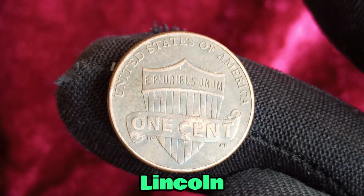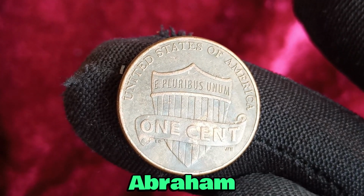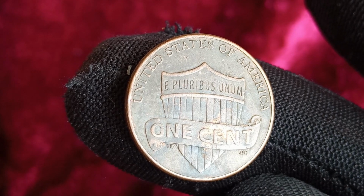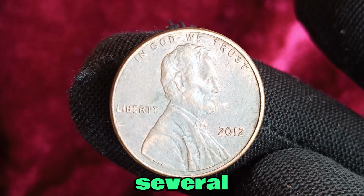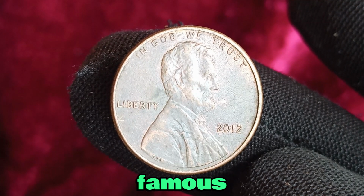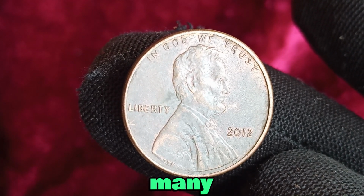The history of the Lincoln cent. The Lincoln cent, introduced in 1909 to honor President Abraham Lincoln, is one of the most iconic coins in U.S. history. Over the years, there have been several changes to the design and composition of the coin. From the famous wheat back to the more recent shield design, the Lincoln cent has undergone many transitions.